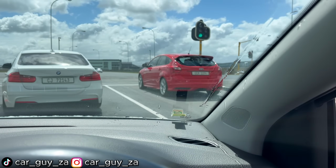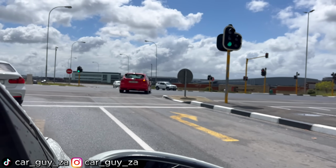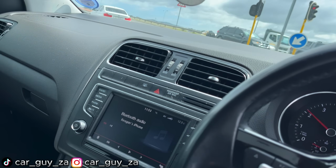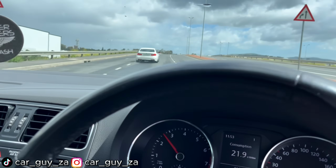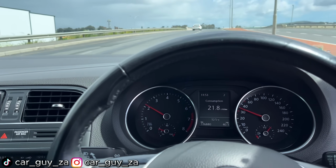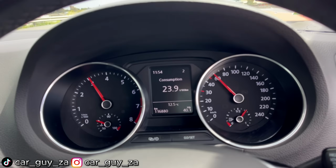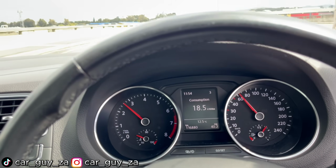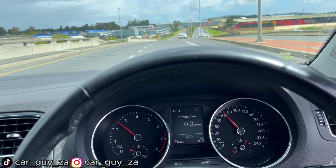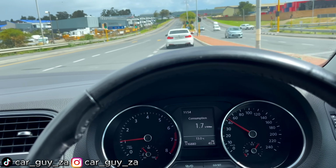Hey, here goes the Ford Focus ST. I'm heading to the Richmond Park branch to see what sporty cars they have under 200,000 rand. Come on, boy. 5,000 revs, 6,000 revs. Oh my god! Yeah, the Polo is slow. 0 to 100 time in flipping half an hour.